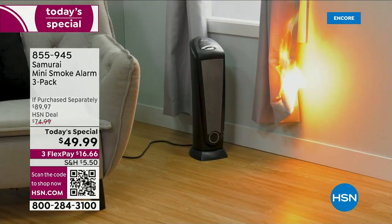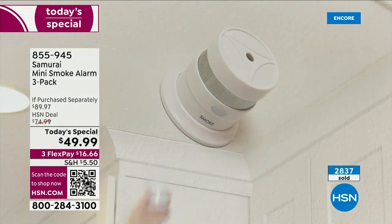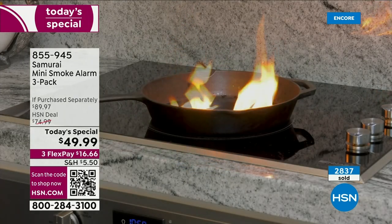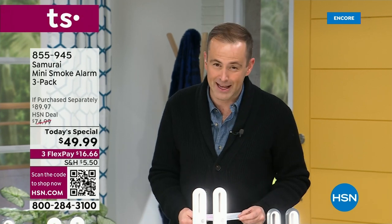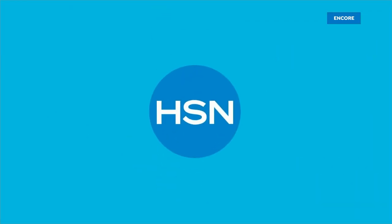Yep. Normally you put batteries in and they start beeping at you. You get up in the middle of the night, you gotta try and take the battery out. Oh, it's a pain in the neck. These have a 10-year battery. Normally one of them is $30. We're doing three for $49.99, which is why an extraordinary 3,000 nearly are out the door. That will be an early sellout today. Grab them while you can.